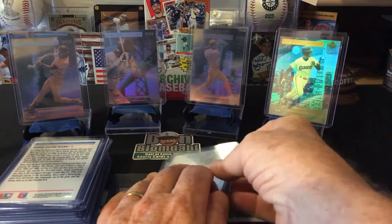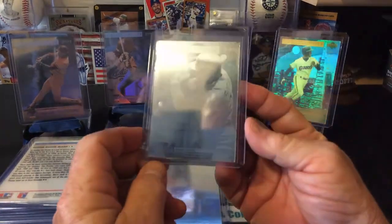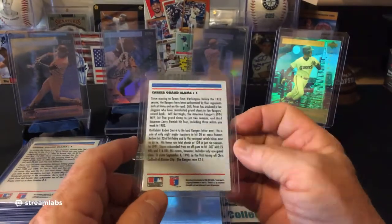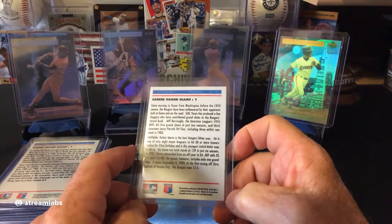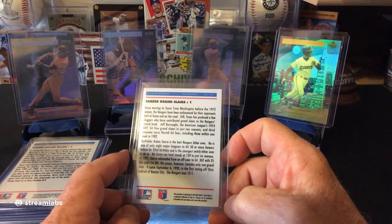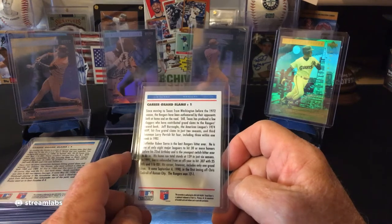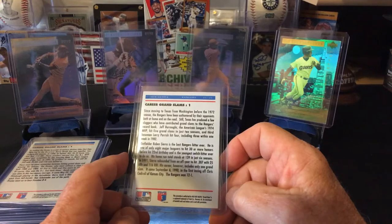All right. Moving on to card number 25, Ruben Sierra with the Texas Rangers. Ruben Sierra with the Texas Rangers is card number 25 out of 26. Career Grand Slams, 1. Since moving to Texas from Washington before the 1972 season, the Rangers have been out-homered by their opponents, both at home and on the road. Still, Texas has produced a few sluggers who have contributed Grand Slams to the Rangers' record book.